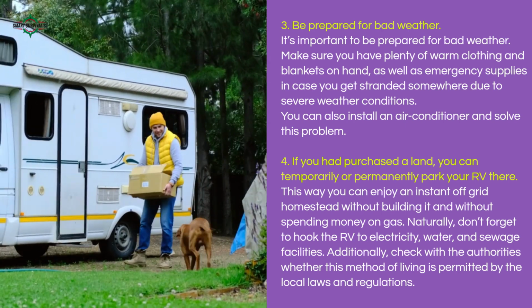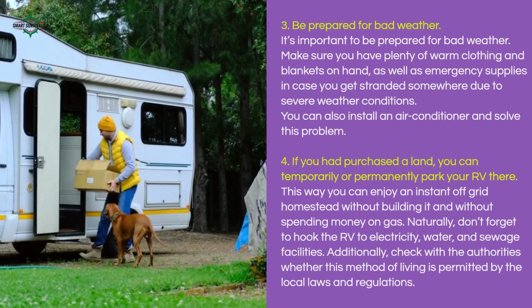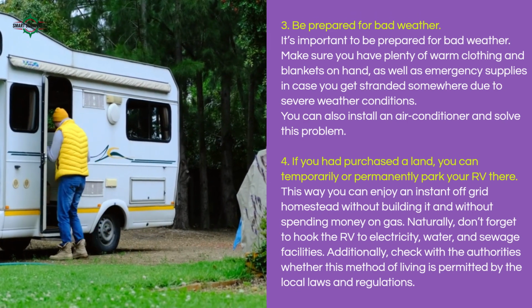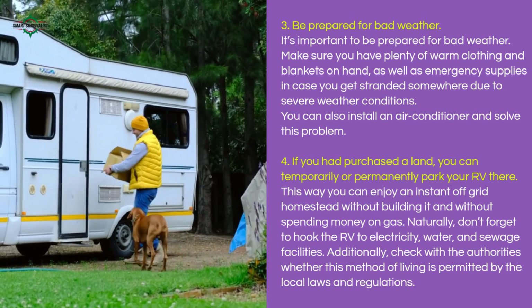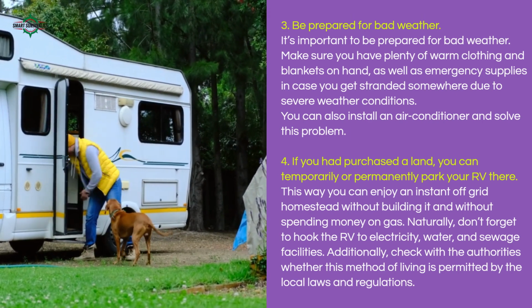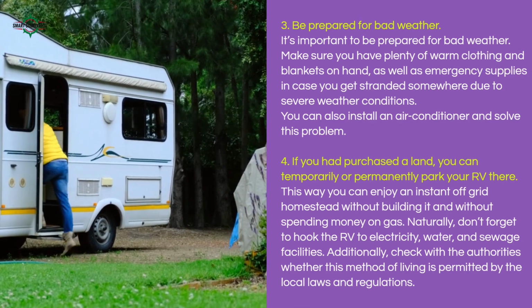4. If you have purchased land, you can temporarily or permanently park your RV there. This way you can enjoy an instant off-grid homestead without building it and without spending money on gas. Naturally, don't forget to hook the RV to electricity, water, and sewage facilities. Additionally, check with the authorities whether this method of living is permitted by the local laws and regulations.